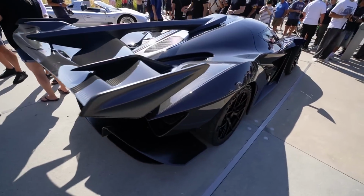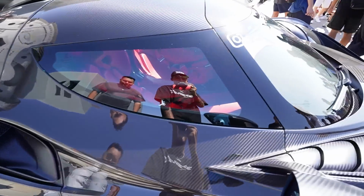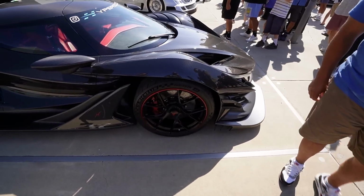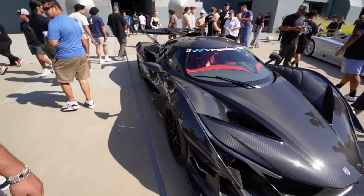What the heck, bro? The cars keep getting crazier and crazier. Full carbon too, the whole entire car. Dude, I don't even know, honestly. Imagine driving this, bro. Look at the front end. I don't even know what this one is, I'm not gonna lie. I have no idea what kind of car this is, but I want it.